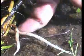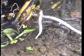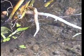They can reproduce by seeds, of course, and disperse great distances, but close at hand, here's the reason that this lake is overwhelmed by this water primrose. These rhizomes, root-like structures, go on forever.